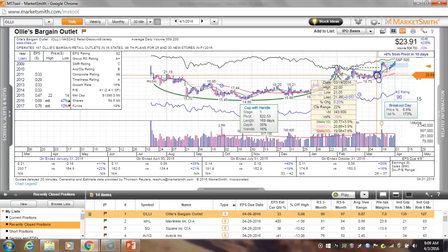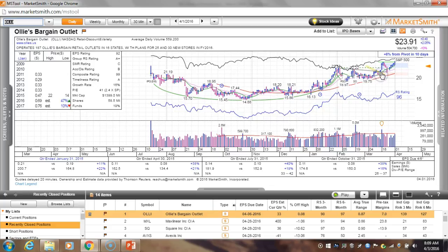I think I actually bought it right here earlier in the day, and I sold it the next day because it failed. It didn't break above the trend line, and then I bought it again, and then it ended up breaking out of this 22.53 buy point. You could have also used this 22.22 as an early entry, but you can see what happened here.